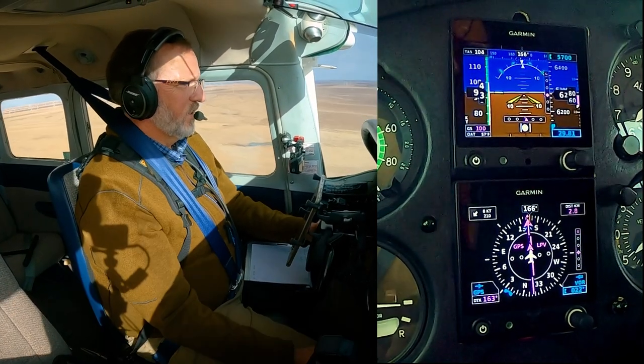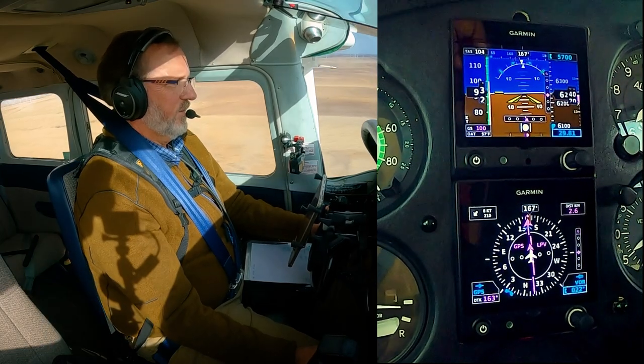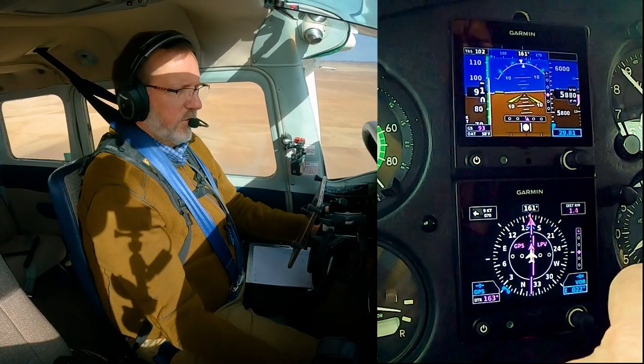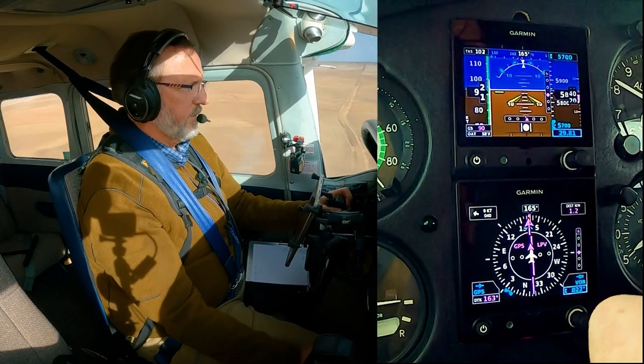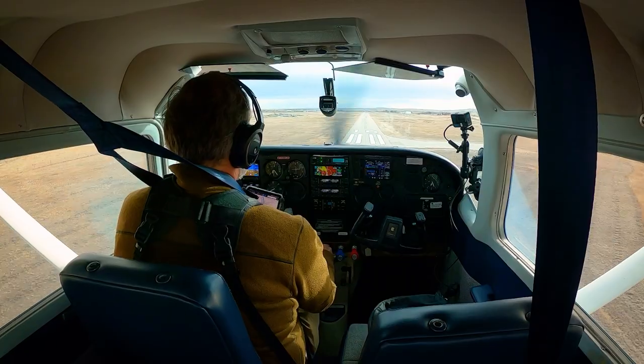That's interesting. Okay, 6280 for 5624. Going down to 5624. There's 500 feet, mixture, propeller. Lyman traffic, 6 Mike Yankee, short final, full stop, 16 at Lyman. Almost to the minimums right there. I got the runway in sight.